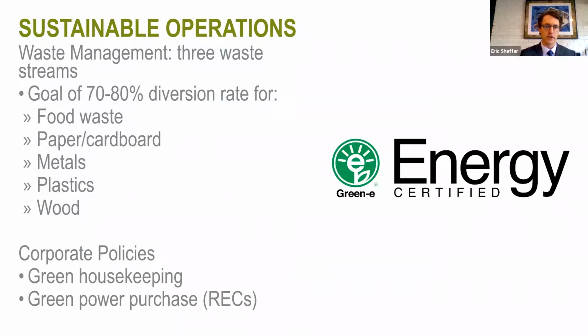Finally, to round out the sustainability overview for the project, focusing on sustainable operations at the facility, ongoing waste management during operations and events at the campus is very important to the Warriors and the stakeholders. There's an aggressive target of diverting 70 to 80% of waste from the landfill, either composted or recycled in the form of food waste. Paper and cardboard, metal, plastics, and wood will all be targeted for diversion. Finally, there will be corporate policies enacted for the site, including green housekeeping, as well as ongoing purchasing of green power and renewable energy credits.